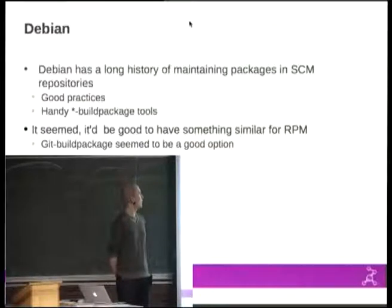In Debian, however, they have a long history of maintaining packages in different version control systems, and they have some good package maintenance practices as well. For maintaining packages in a version control system, they have many buildpackage tools: SVN-buildpackage, HG-buildpackage for maintaining packages in Mercurial, or Git-buildpackage for Git. And it seemed good to have something similar in the RPM world as well. And Git-buildpackage seemed to be one good option for that.